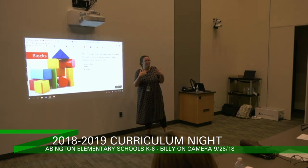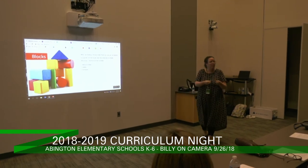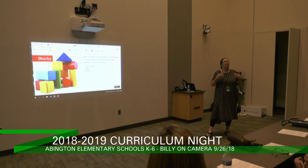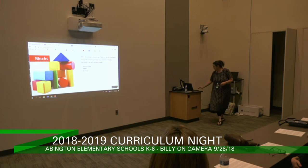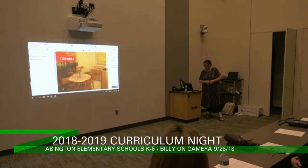We learn the word stability. And it's interesting to challenge them: well, why isn't that working? Why is it not standing straight? And they start using that vocabulary. So it's building on their vocabulary. In first and second grade, you hear and see the difference in their discussions, don't you?